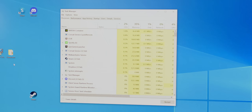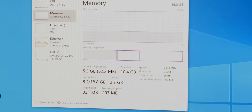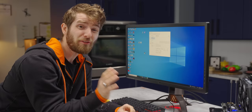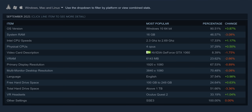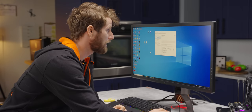You know, all things considered, not that bad in terms of CPU usage anyway. Only about 2%. But memory is an entirely different story. We were sucking back over 5 gigs of memory now. That's more than double what we were doing with our clean machine. Now, the obvious answer to this is just to install more RAM, but most people these days are running 16 gigs and buying more RAM costs a lot more than closing some background programs.